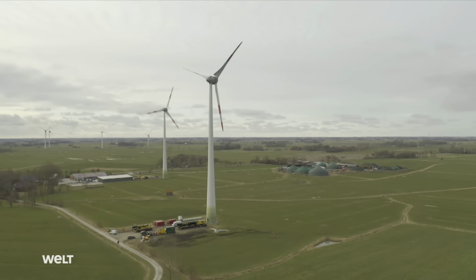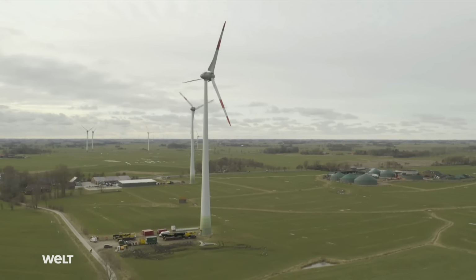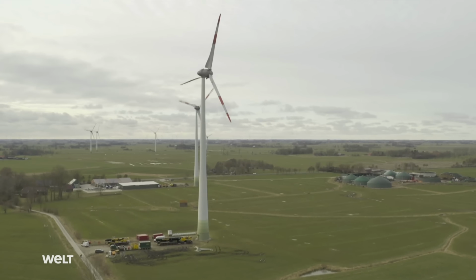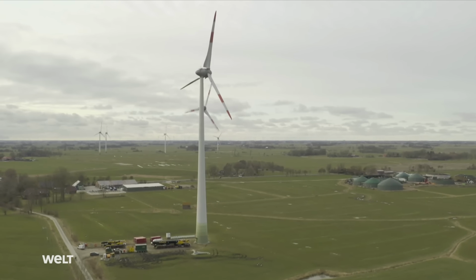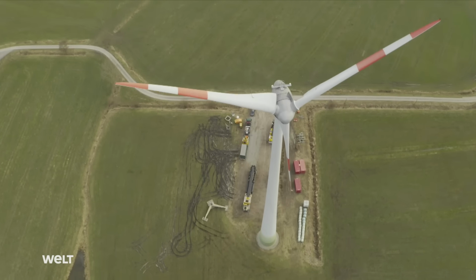A crane is deployed to a wind farm by Jever, near the North Sea coast. It was erected in 2002, and it's now showing signs of age. The rotor hub of this wind turbine has to be replaced at a height of 97 meters.